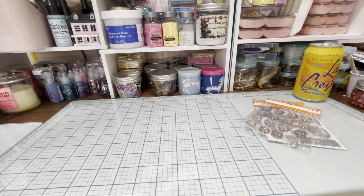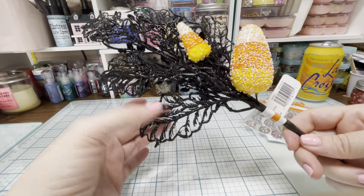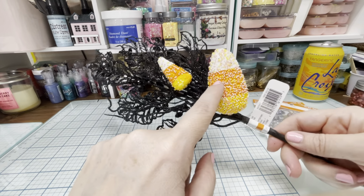I thought this pick was so cute and I have an idea for either one or both of the candy corns, and plus I thought those leaves were so pretty. You could cut those leaves off and layer them on an embellishment. So I thought this had a lot of potential, and I thought those were so cute. I love how they're coated in candy.